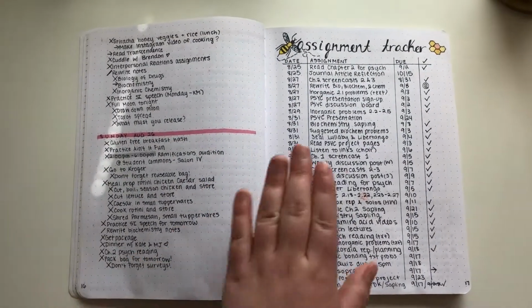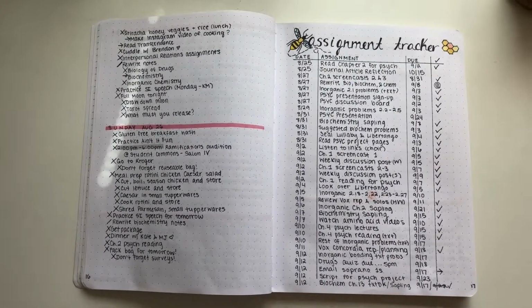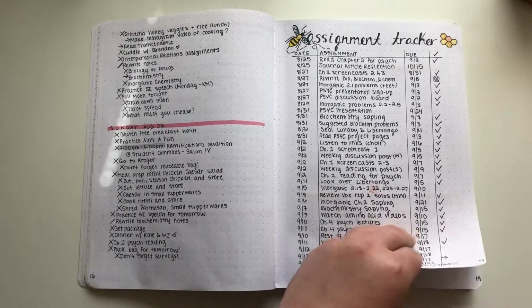I also have this assignment tracker that I made. I'm sure I found it on the internet but can't remember where at this point. I have the date that I received the assignment, what it is, when it's due, and whether it's done.